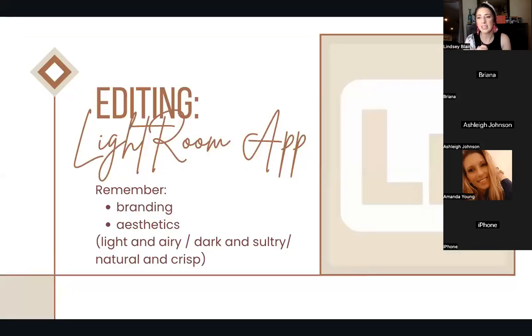Okay. Now this is one of my favorites, editing apps. We're going to talk about this just briefly, but editing with Lightroom. There are free versions of Lightroom. You can pay for it as well. I honestly think I have the free version, but I don't remember. But you can brand yourself this way because everything will be kind of in the same light, if that makes sense.